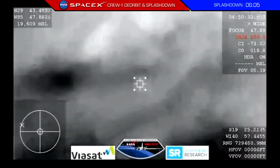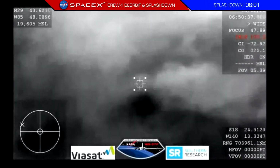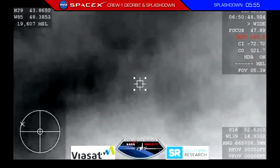Dragon, SpaceX, GPS is converged. Expect nominal altitude for drogue chute deploy. Resilience copies. Nominal altitude for drogue deploy.